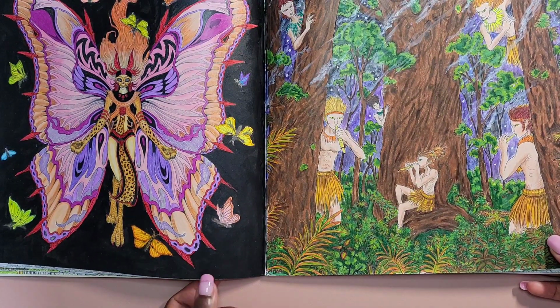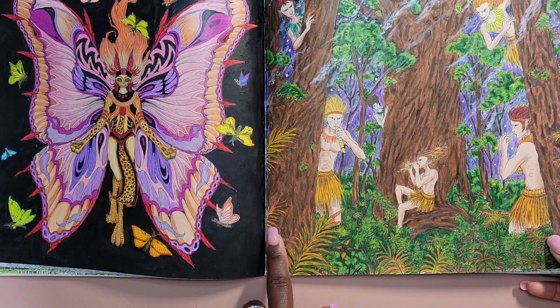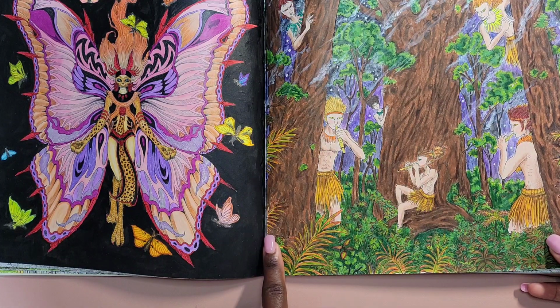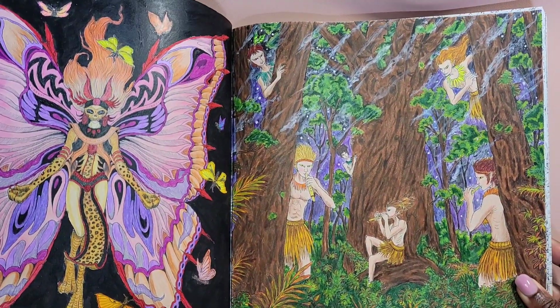And yeah, I used watercolor as a first layer, and then I went over with colored pencils to bring some texture and shading in the trees and what they are wearing and in their hair. And I am really happy with how this page turned out.